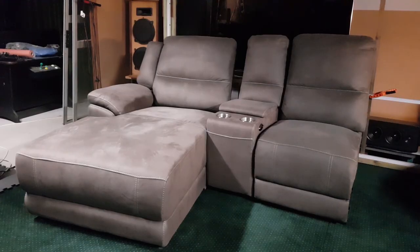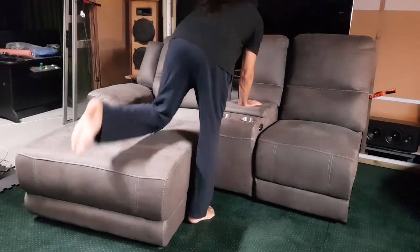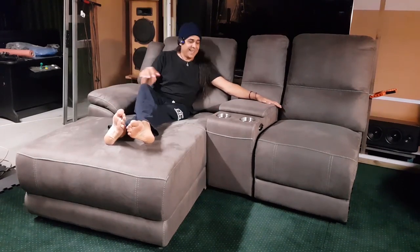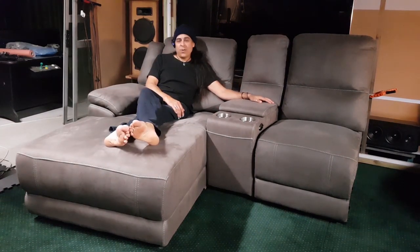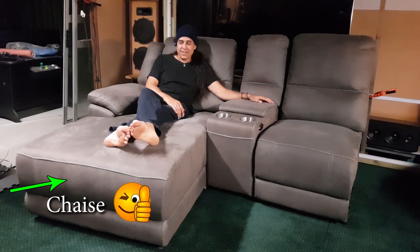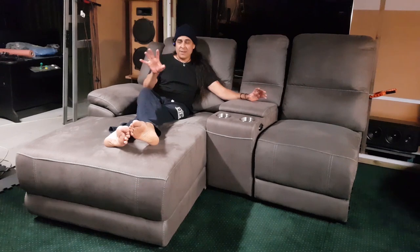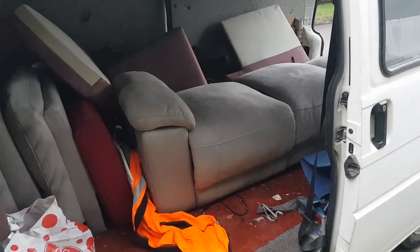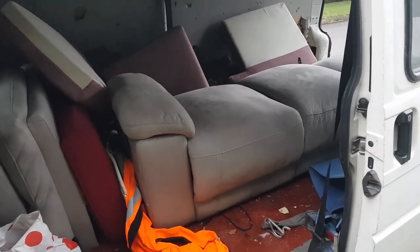Now, I also said at the end of that video, how cool would it be if I could find another lounge? Basically, I wanted the same thing, but with the Chaise. The Chaise is that long part of the lounge that you can lie down on, but I wanted another lounge with the Chaise on the opposite side. Anyway, I went to the dump yesterday. I didn't find what I was after, but look what was sitting there.